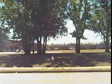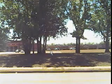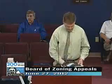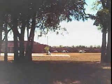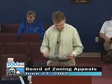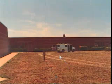This is looking at the site from across St. Andrews Drive, and where these white bands are is where the portables are proposed to be located. And this is from the sidewalk along St. Andrews Drive in front of the school. You can see the existing tree row, but it is not what we would consider a buffer. It is just an old existing tree row that does have some gaps in it. This is the area where the portables are proposed to be located.